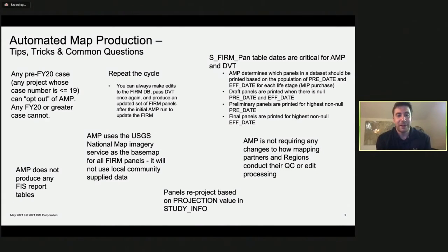Repeating the cycle, AMP does not have any limit on the number of times it can be run. So you can pass DVT on your data set, navigate to File Explorer, and review the panels that were generated. If there's something that needs correction, you can go back, edit the firm database, re-upload it, and run DVT a second time. That will trigger AMP again, and it will just overwrite the original set of panels that it produced.